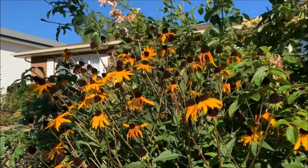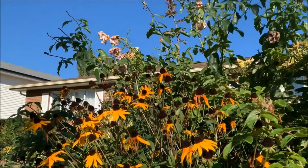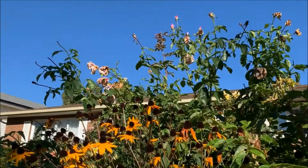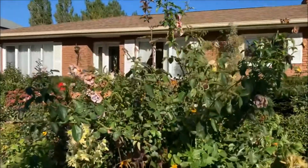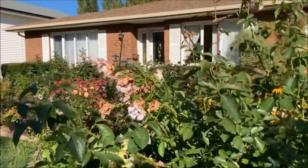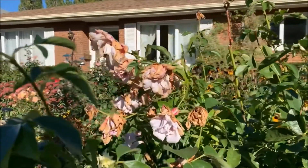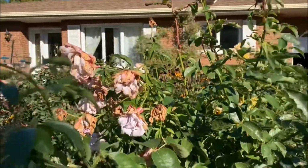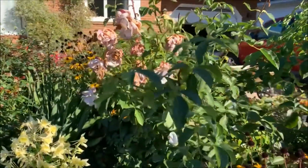The black-eyed Susan is about ready to retire, and I haven't been deadheading the Lagerfeld grandiflora, so that it would also try and set rose hips and probably get ready for winter. So there's a lot of wilted flowers on the bush right now, but the leaves are still looking very healthy.